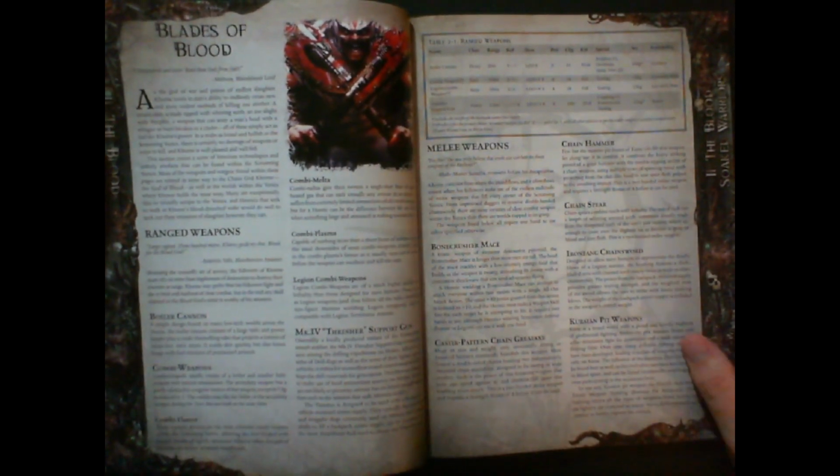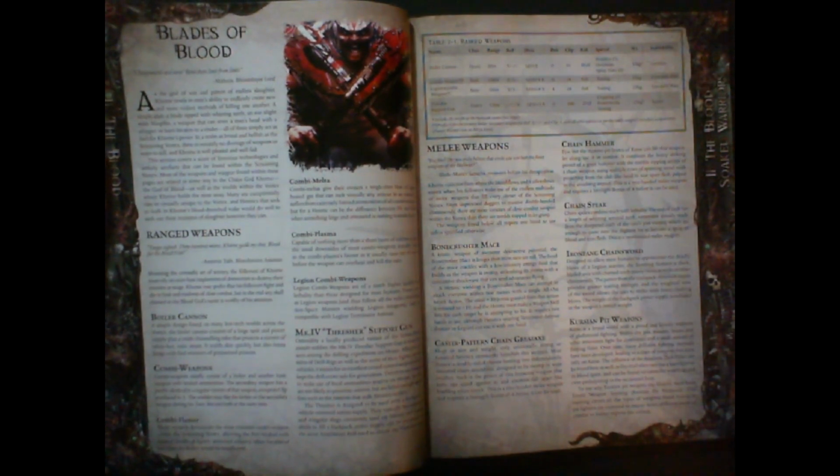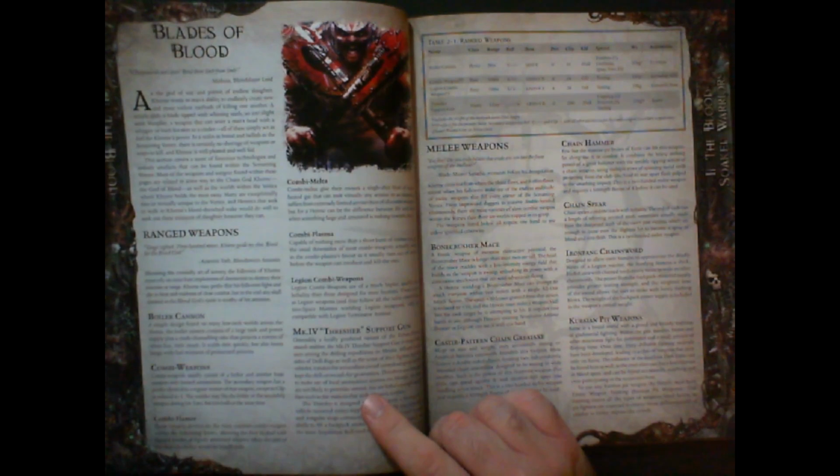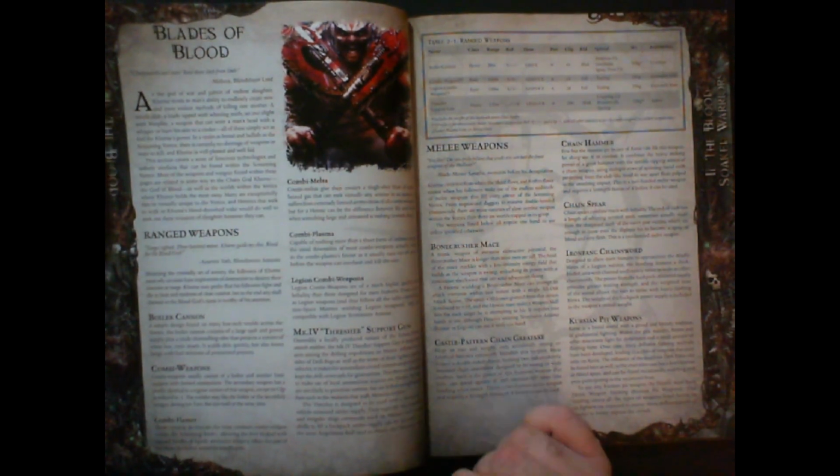So here we've got the Blades of Blood. This is a chapter with all new weapons. There's not a whole lot of ranged weapons because apparently that's just not what Khorne is into, but there's a ton of melee weapons.